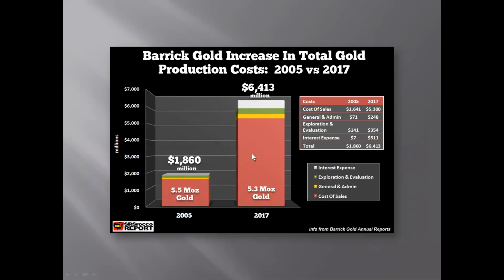This is what is not seen by a lot of analysts. I would call superficial analysts that are looking at saying that the gold price can easily fall to $750, $400. Well, it can't, because of the cost of production is so much higher now.